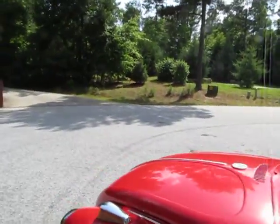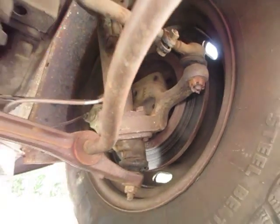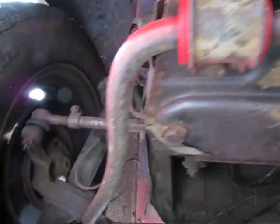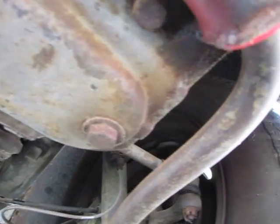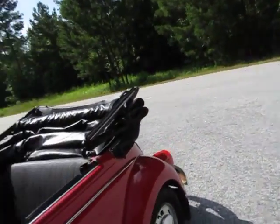No rust that I see on the body at all. It's got disc brakes. Really nice plus. Looks like the frame is clean and rust free. Rear floor pans have some rust in them. Looks like they were cut out, kind of botched a little bit, and had a replacement floor pan put in them. This is something that you see pretty often. There you go, right there.